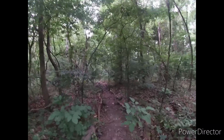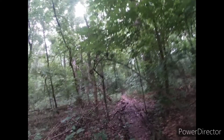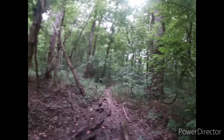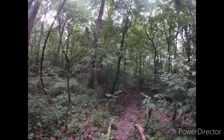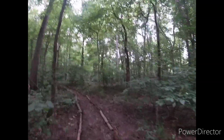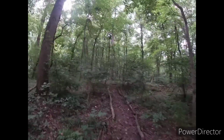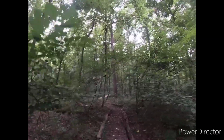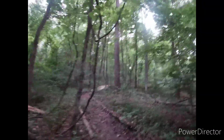Alright. We'll go deeper into the forest, because if I kept going that way, it would have looped us back around to where we began. But this takes you to the end. It's like one big loop, but has a halfway trail right in the middle where you can loop back halfway, or you can do the whole big loop.